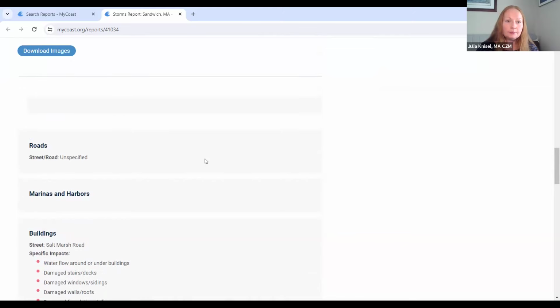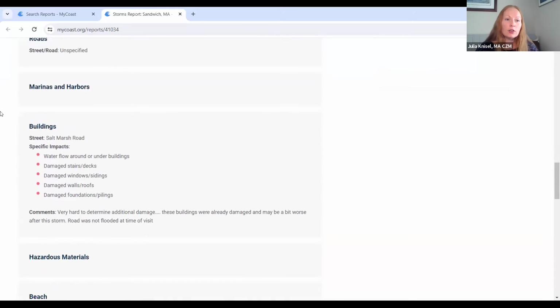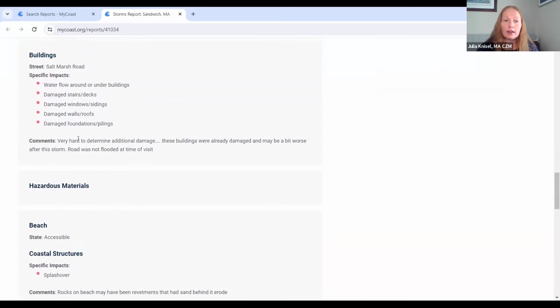So you can see that they did note that the homes that were damaged are on Salt Marsh Road, and you can see all of the impacts, the major impacts to those homes. So there was prior water flow around or under buildings. So that's fair to note. We've got the damaged stairs and decks, siding, walls, roofs, and then also, most importantly, the foundations. There's a note here from this reporter.